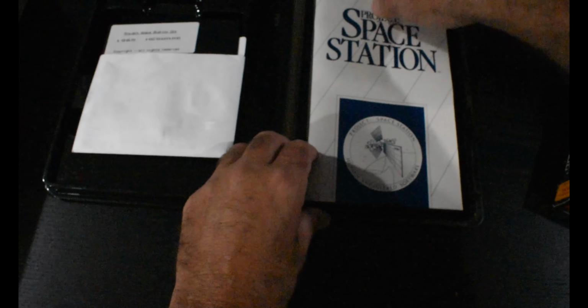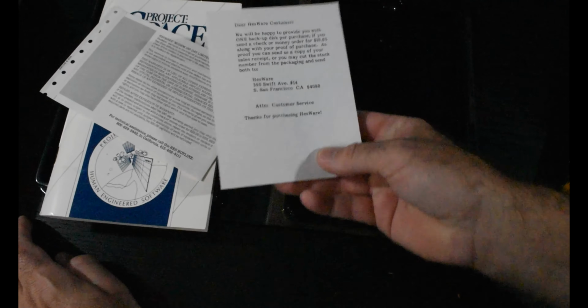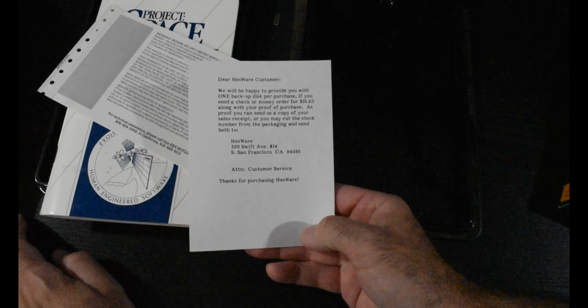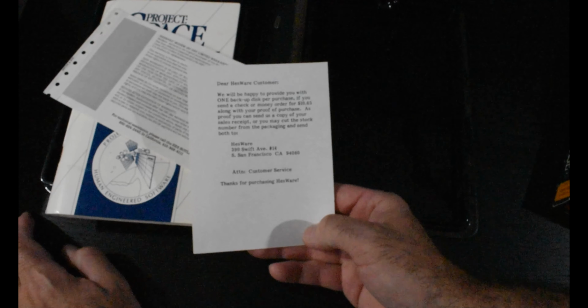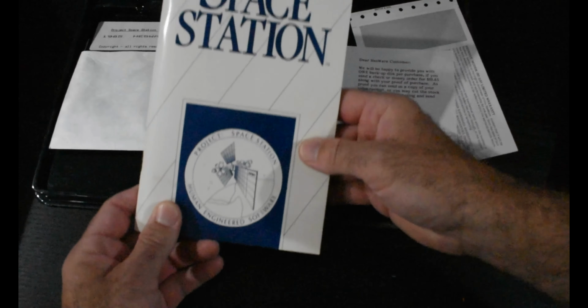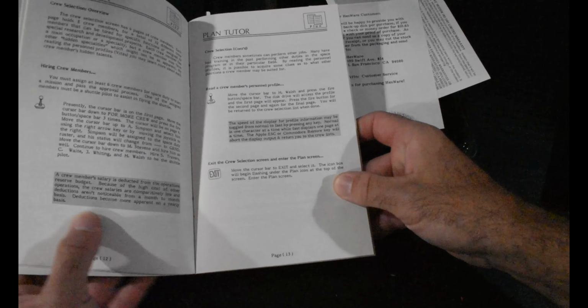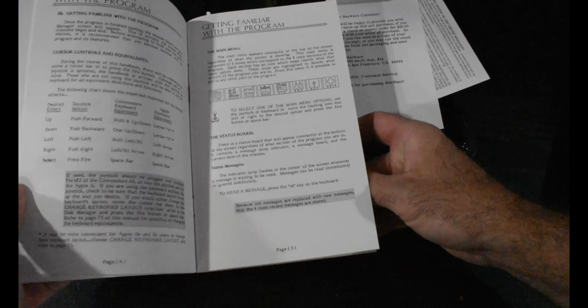You've got here the instruction manual, your warranty card, and then this nice little note here that says, if you send us another 11 bucks, we'll send you another copy of the disc. It might be kind of fun to send a letter to this address and see what happens. Probably nothing. But you can see here the manual. The manual, Project Space Station, is actually pretty good. It goes through lots of detail.